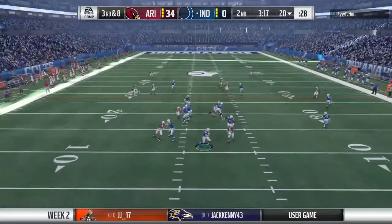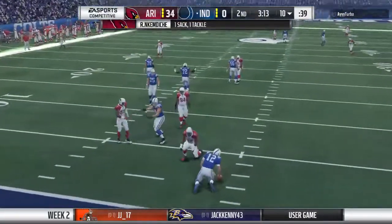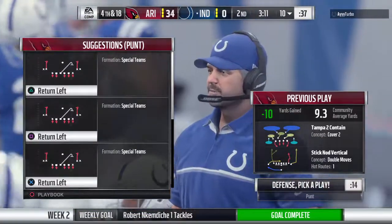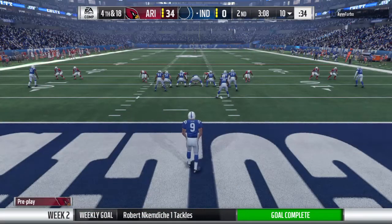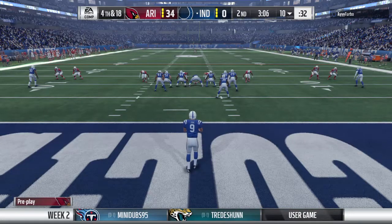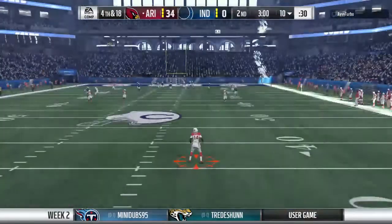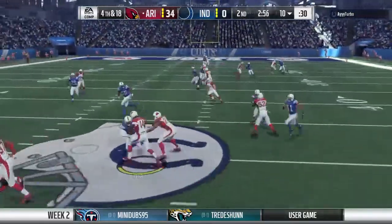Throwing on third down, Luck. And a big loss here as he's taken down. Robert Kimdichie in there to drop him for a loss of 10. And it'll be 4th and long. Here's Jeff Locke now, as his first punt will come from inside his own end zone. He only punted twice in the win last week as he gets this one away. Returnable here from the 38.